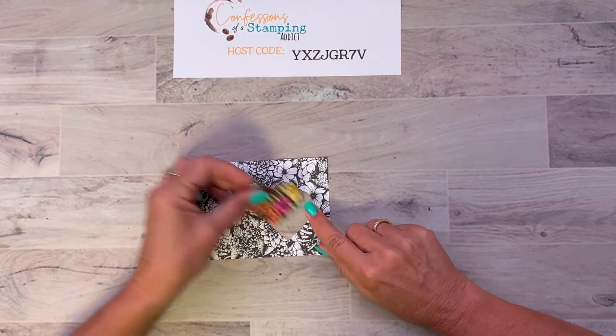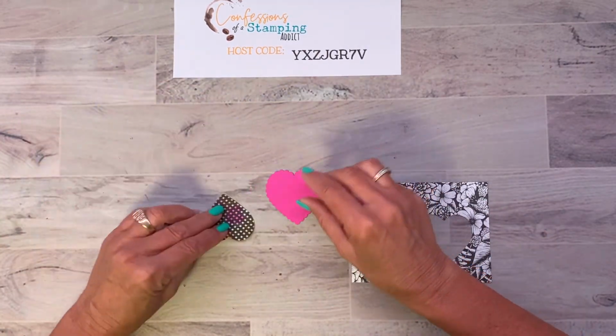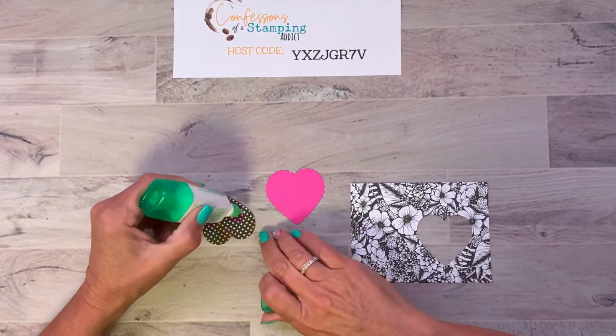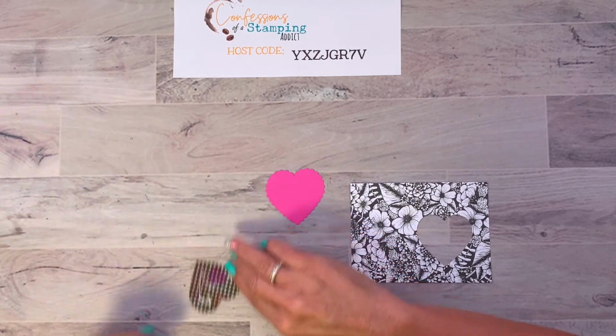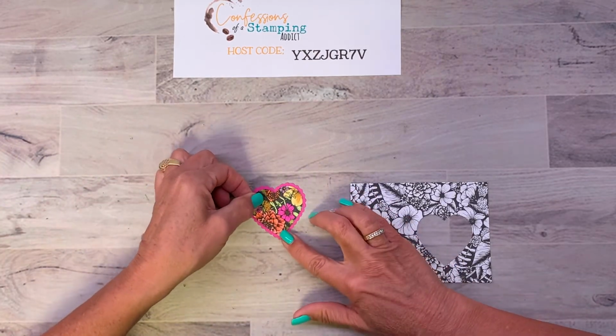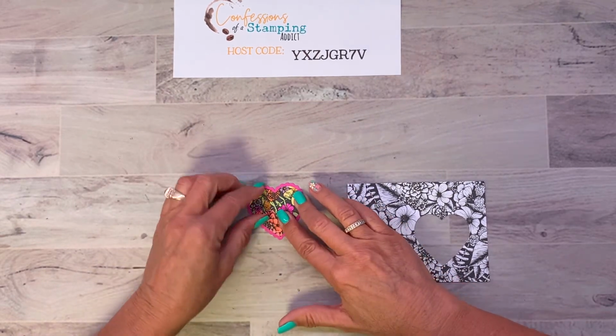And what we're going to do now is just pull this aside, and then you'll take the scallop punch, which is just one size larger, and then we're just going to adhere this to the back of the punched one, right like that. Just center it as well as you can.